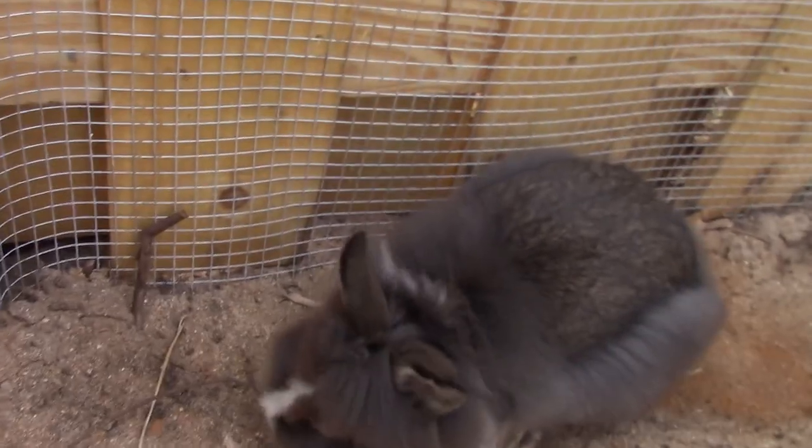Are you gonna eat that mulberry tree? It's right there. No, don't eat it.